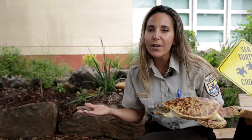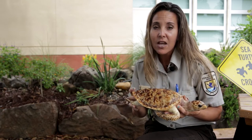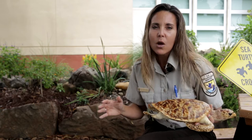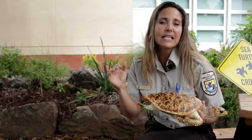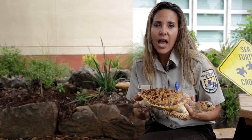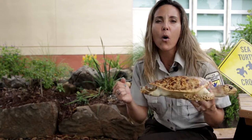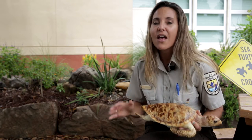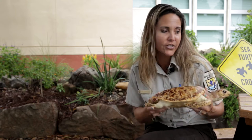Now, what can you do to help sea turtles? Well, we need to leave them alone when they're nesting. When their hatchlings come out, we need to keep the beaches nice and dark. We want those baby hatchlings that are only the size of a golf ball to get down to the water's edge. I know you all love to build sandcastles. Dig deep holes. What can you do? Knock those sandcastles down. Fill in those holes before you leave the beach. That's gonna help those baby turtles make it down to the water's edge.